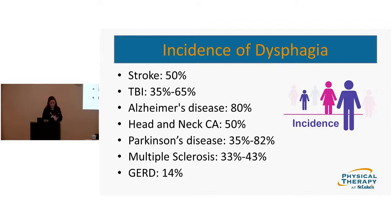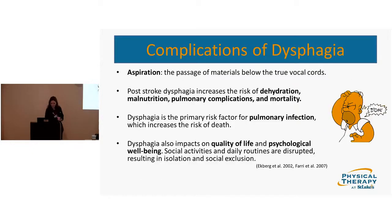But it is obviously something in the acute stage that us as speech therapists keep an eye on, because it can be tricky. Especially because another statistic I read was that 34% of all stroke-related deaths were because of aspiration pneumonia. So again, there's some TBI incidences there, Alzheimer's, head and neck, Parkinson's. As we can see, a big area of room for therapy, speech therapy.